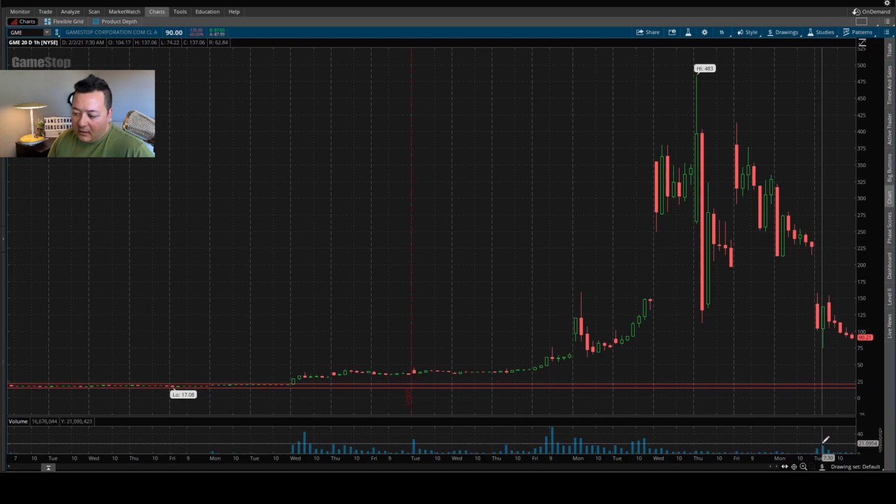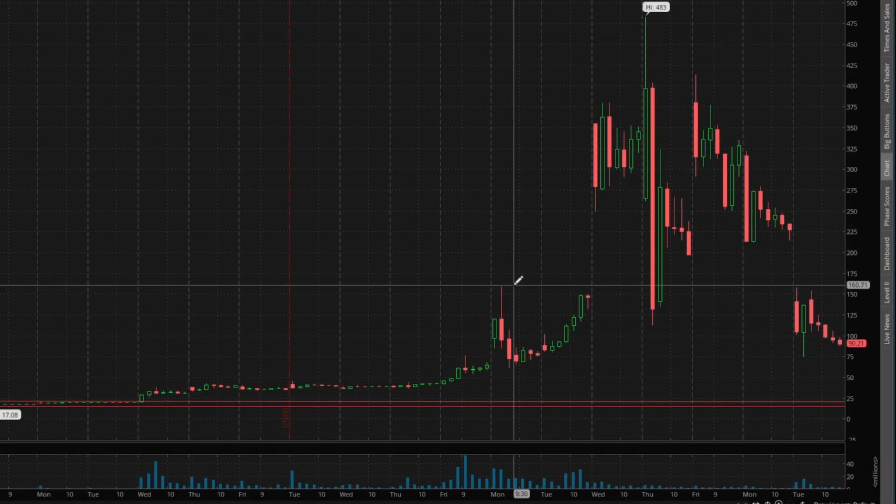And then I can see volume has actually picked up again here, but the most interesting thing I see would be this price level.